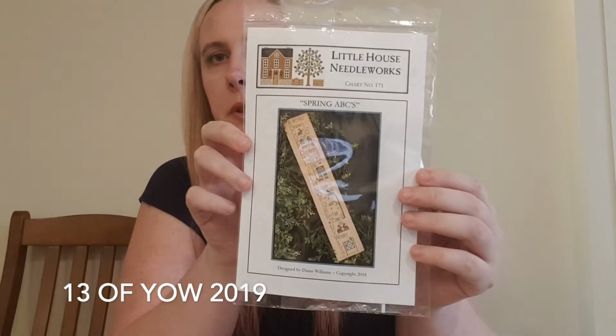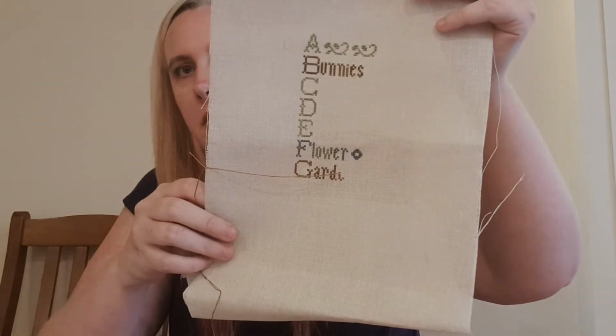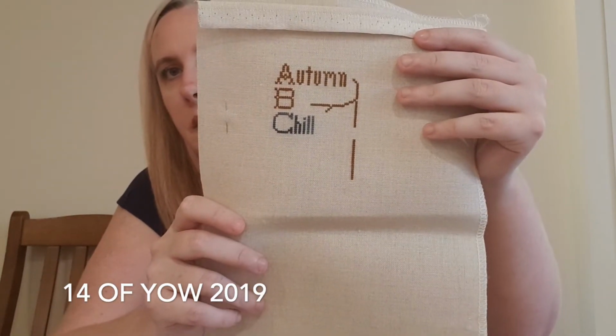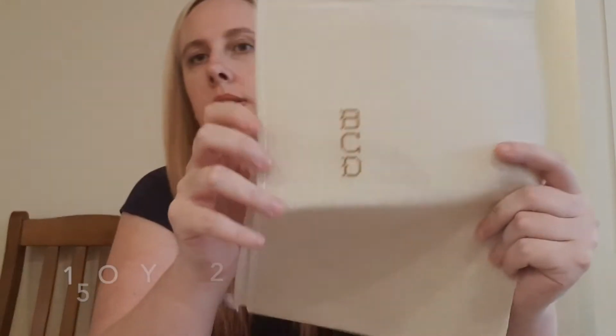I then have plans to do all of the ABCs by Little House Needleworks. So here's Spring ABC, and that's what I've got done of that. And we've got Autumn ABC, sorry about the glare. And there's that one there. Summer ABCs. Let's have a little start there.